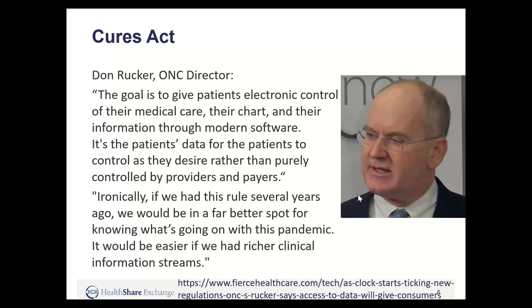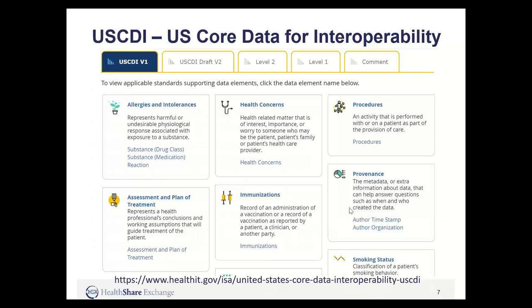Second statement there: ironically, if we had this rule several years ago, we'd be in a far better spot for knowing what's going on with this pandemic. So he's also trying to say for this and potentially future pandemics, it's better if we have these interoperability capabilities in place.